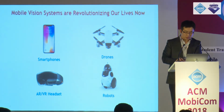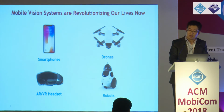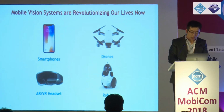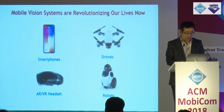So let's get started. Mobile systems with onboard video cameras, such as smartphones, drones, AR and VR headsets, are revolutionizing our lives now. These modern mobile vision systems share two key characteristics. First, they usually run multiple applications concurrently.